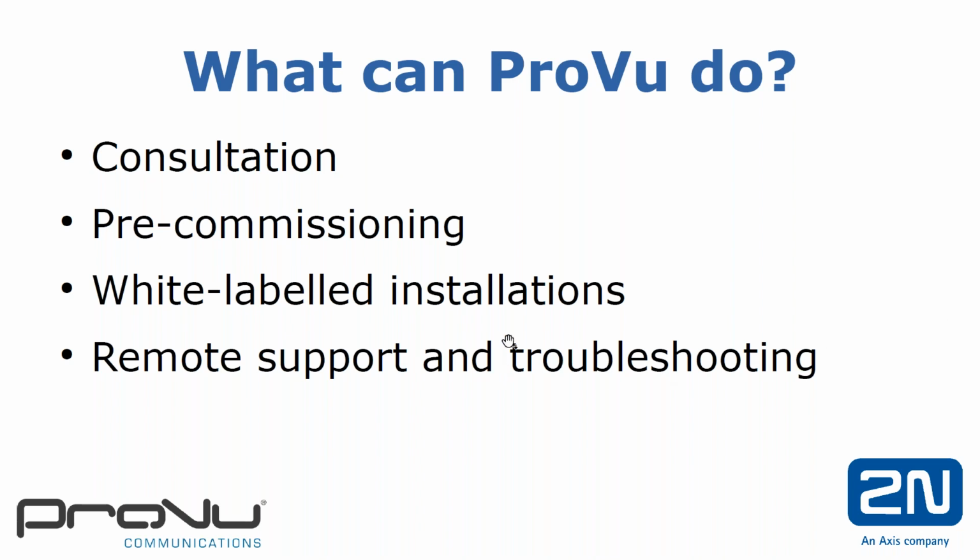After the units are installed, you might want to take advantage then of our remote support and any troubleshooting. Our engineers have years of experience with 2N equipment. They know all the right questions to ask. And again, this can all be done remotely, so we can just log into the units remotely, try and work out what's going on, and fix it there and then for you.